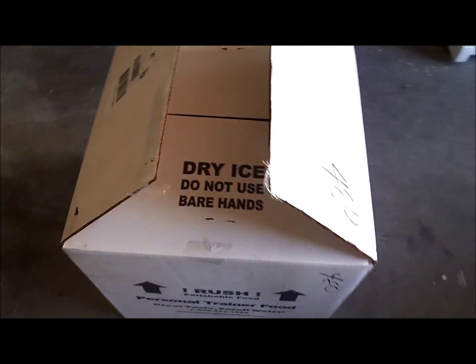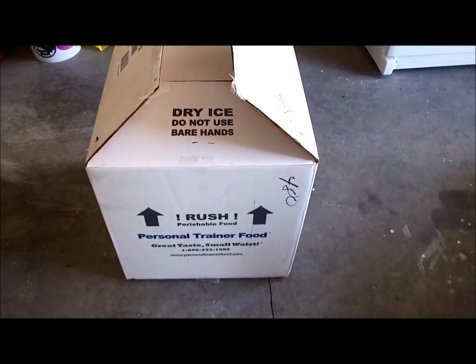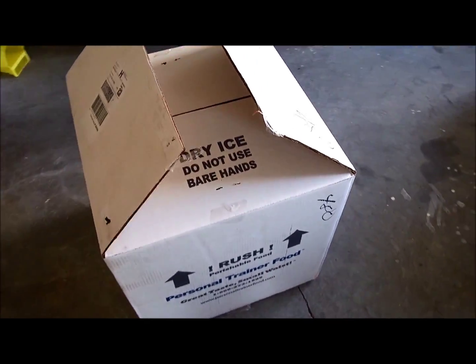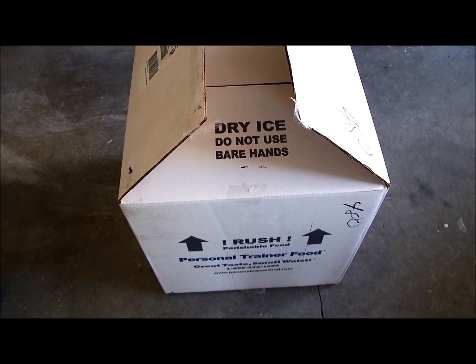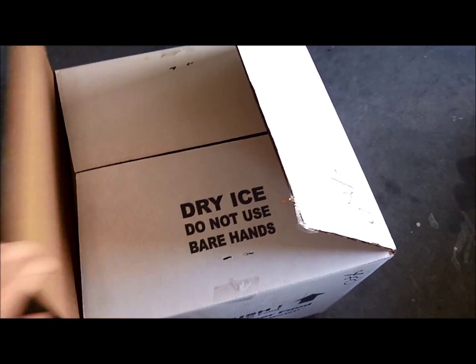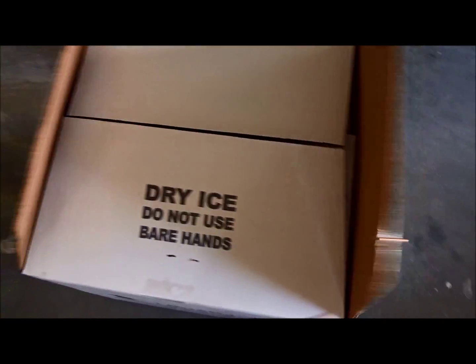It's a pretty good sized box, so I don't know if my wife would be able to tote it. I suggest having somebody, you need to do a little preparation in advance. You need to have somebody available that can take this box and put the food away. As you can see, it does come with dry ice, but in my experience, the dry ice is mostly gone by the time it gets to you.